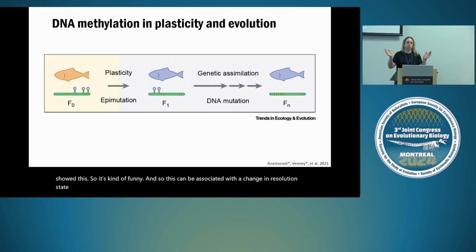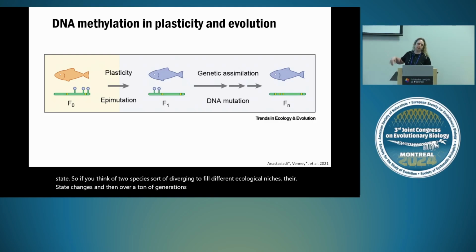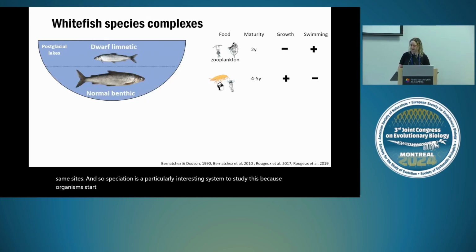If we think of two species diverging to fill different ecological niches, their methylation state changes. And then over a ton of generations, not over a short time period, that can potentially increase the likelihood of those bases accumulating point mutations. Over long evolutionary time periods, we lose methylation and instead can have SNPs at those same sites. Speciation is a particularly interesting system to study this because organisms start occupying different environments.